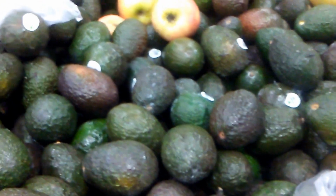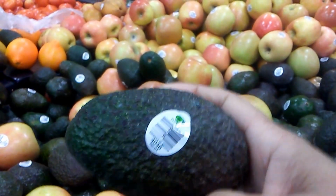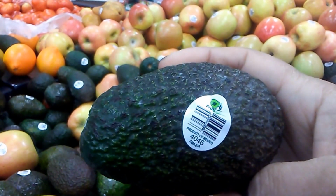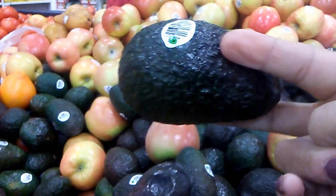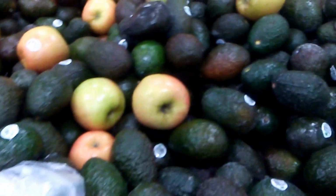They're pretty cheap, $4.97, so I'll get some avocados. The good avocados you get are the skinny ones, because the round ones are just the round bone thing, and those are not that good. But if you get them long like this, those are the good avocados to get. So let me choose some avocados and I'll show you the rest of the fruit.